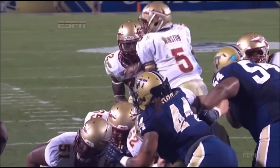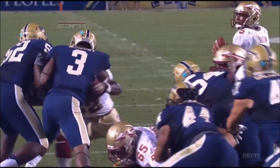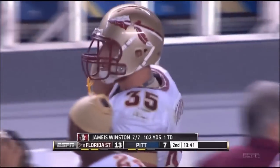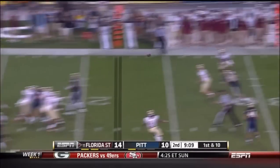Nice ball fake by Jameis Winston makes it look like a run. A little bit too close, maybe, as he runs in with James Wilder Jr., but then he's able to collect himself. Good poise. We're getting Monday nights warmed up with college football.